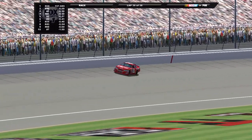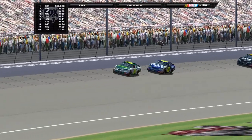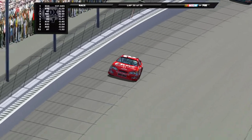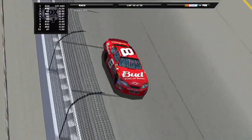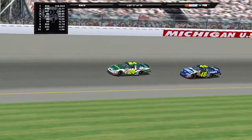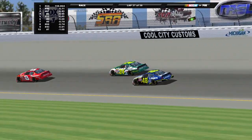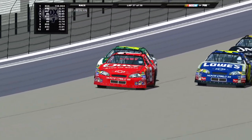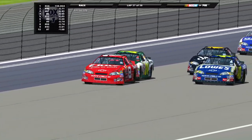I apologize for the seizure-inducing camera switching that I'm doing right now. I'm just heightening the drama. Oh boy, you see him in the shot. They're in the same frame now. This ain't good. Go high, Jeff. Go high. Get up there. No, stay in it. What are you doing? Why'd you lift? You had him.